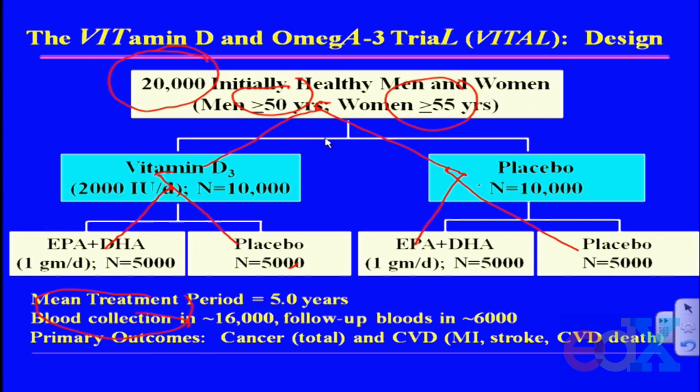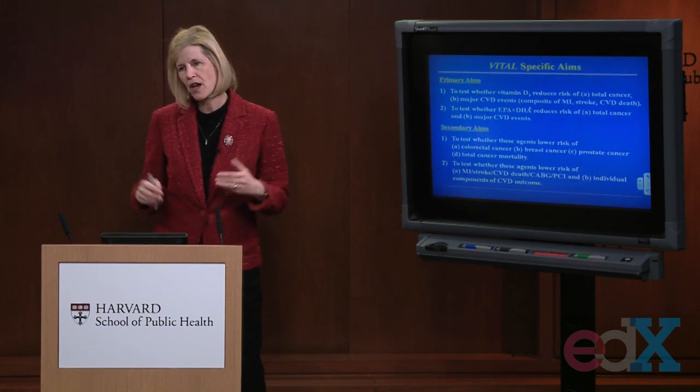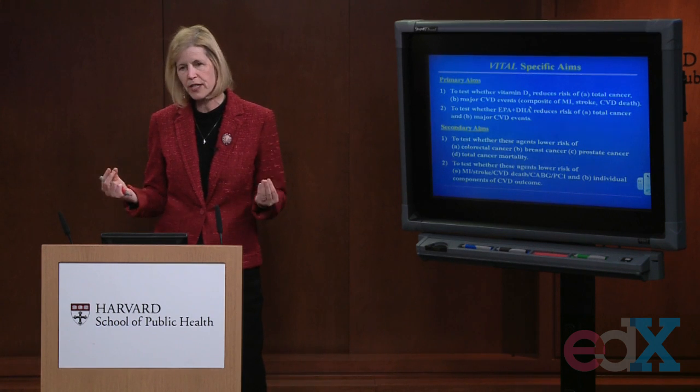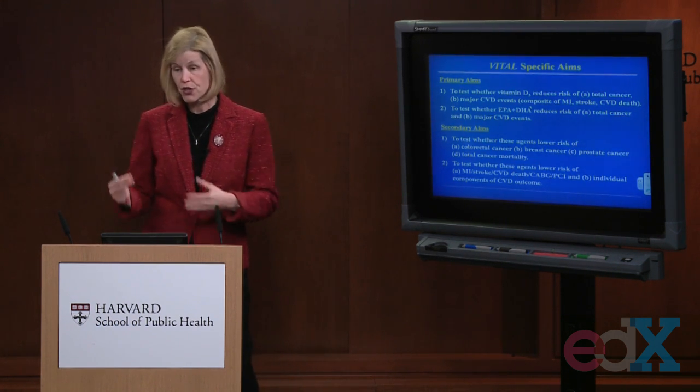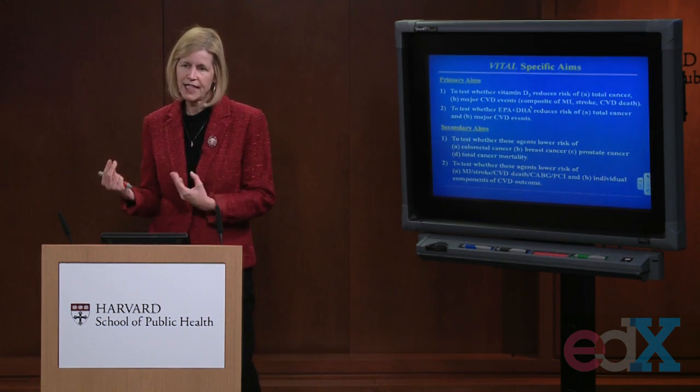The primary outcomes of the trial, which I'll talk about in more detail, are cancer and cardiovascular disease. So let me show you what the primary and secondary outcomes of the VITAL trial are. It's very important with randomized trials to specify what the aims are in advance and to define the outcomes of the trial. So the primary aims of this trial are to test whether vitamin D supplementation reduces the risk of total cancer and major cardiovascular events.